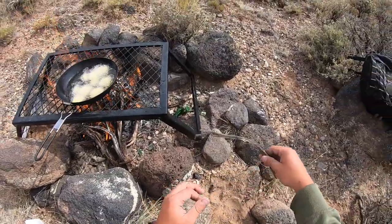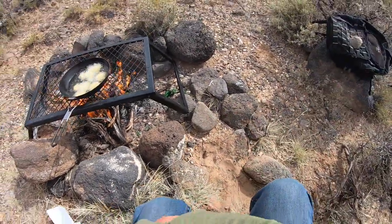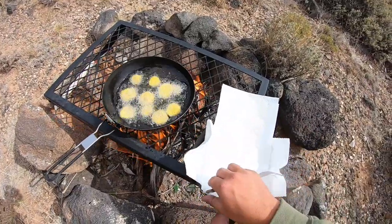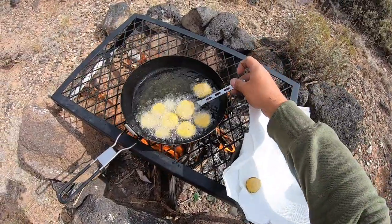Let me tell you, I think sagebrush burns hotter than any other wood. Like, that is just crazy. Just from a small little fire like that, that is some excessive heat coming off that thing. So you know they're done when they're floating. There we go. There's one.